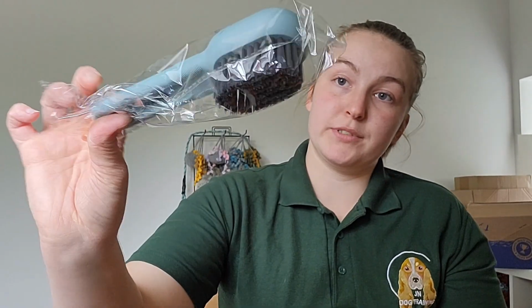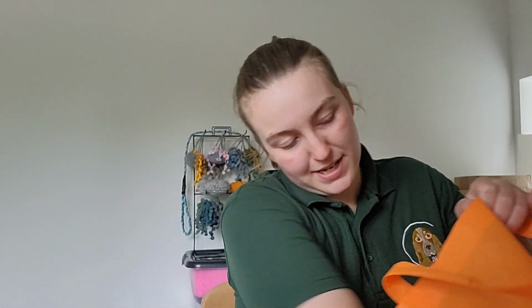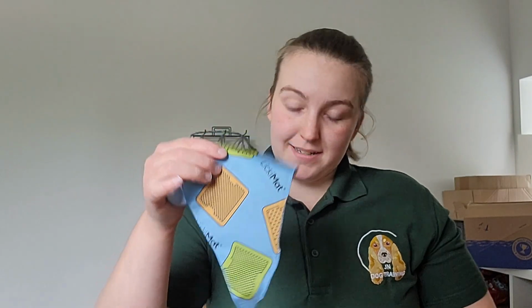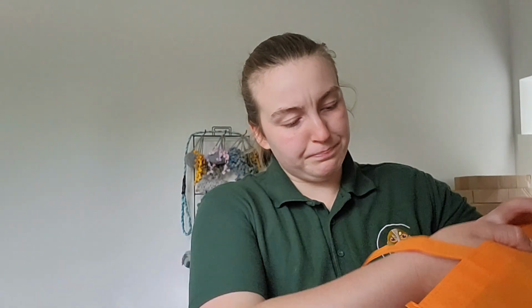I think they're a great company. Then a freebie. I believe this is a little pad, put your fairy liquid in there and scrub your Licky Mats clean, which is useful. Very good. They also gave us a matching dog bandana and a snood for the owner to wear. So you could be matchy-matchy with your dog, which I thought was very good. We haven't tried them on yet, but we will have to and put a post on social media.